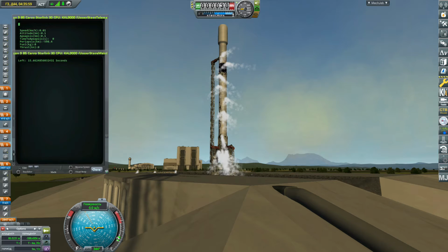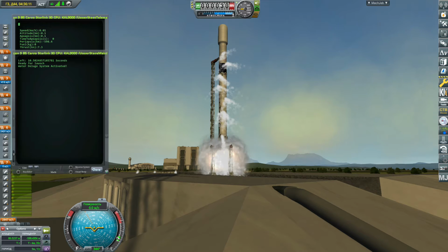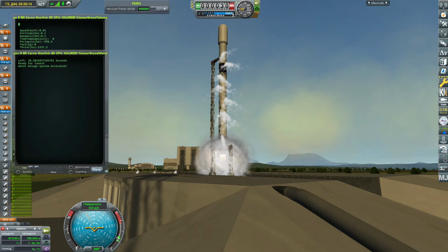Stage 1 tank pressing for flight. T-minus 15 seconds. 10, 9, 8, 7, 6, 5, 4, 3, 2, 1, 0. Mission. And we have liftoff.